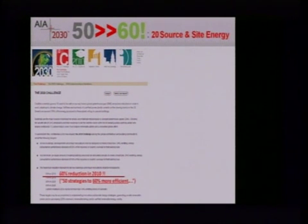What is the 2030 challenge? Well, the 2030 challenge is a 60% increase in energy efficiency on new construction buildings that are occupied between 2010 and 2015. The 2030 challenge started in roughly 2008, and it was a 50% increase in energy efficiency over a baseline up to 2010. After 2010, it became a 60% increase. After 2014, meaning 2015 to 2020, it's a 70% increase. You can see incrementing to net zero energy by 2030.